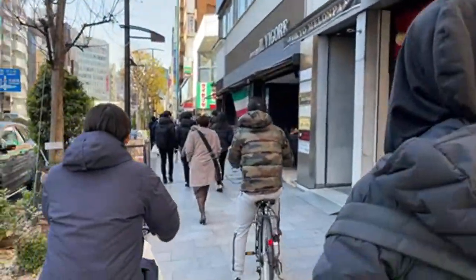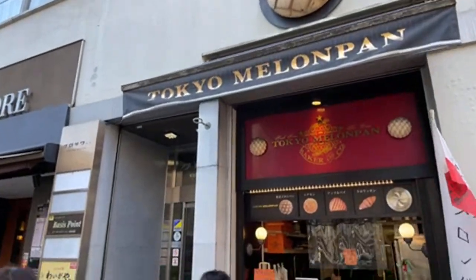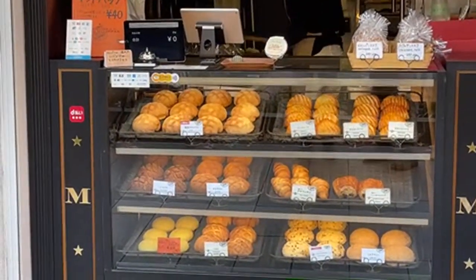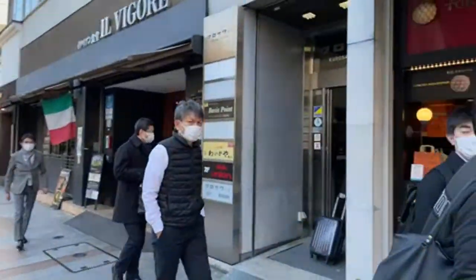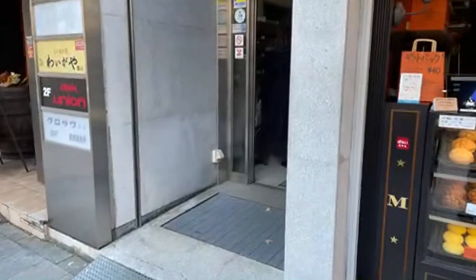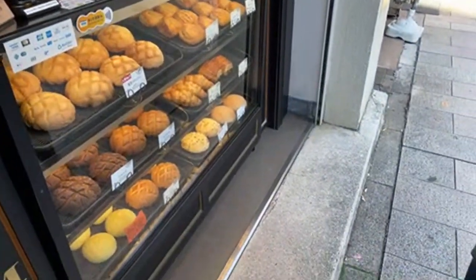And ooh. Melon pan shop. You see, this is a chain. Do you want one? I will happily buy you one. Okay, fine. All right. Okay, here. Really, Uncle John? Can you pay by Suica? Sure. Here.